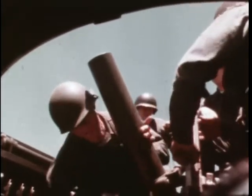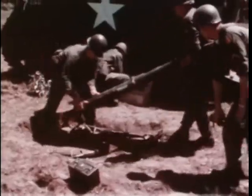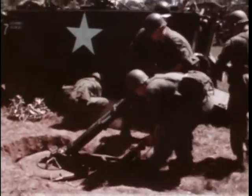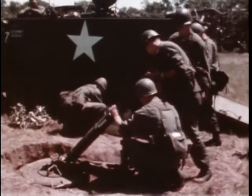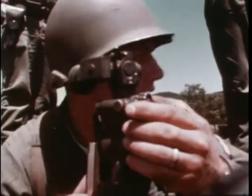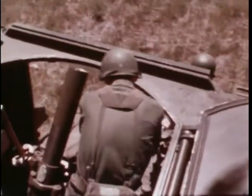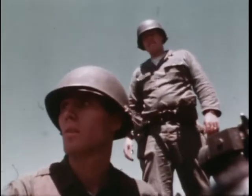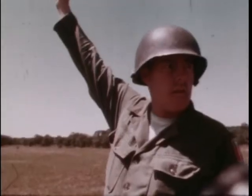The weapon is a massive 4.2-inch mortar, mounted on the carrier or fired from the ground. It will hurl its shell 6,000 yards with pinpoint accuracy. Number two, deflection, 0795. 0795. Section, fire!